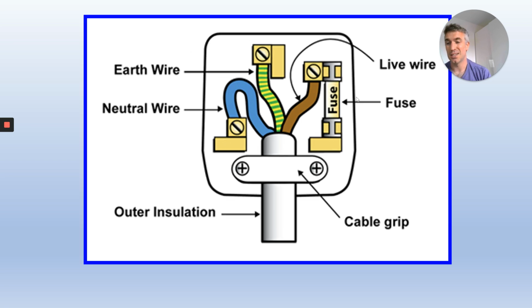In fact, it's probably a good thing for you to draw. So pause the video and sketch this for me right now. Or no, actually don't. Just find a picture online and stick it in. You can do that. But just note it, okay? Live wire, brown. Neutral wire, blue. Earth wire, green and yellow.